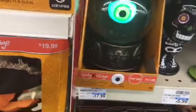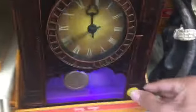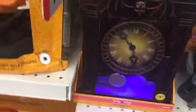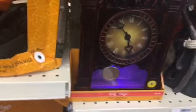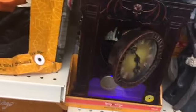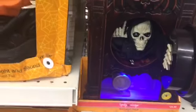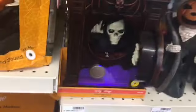Peepers eyes. The mystic eye. Cool little clock. Tick tock, tick tock. Sorry, your time's up. Hickory dickory dock. The ghoul ran up the clock, and now I've come back for you.